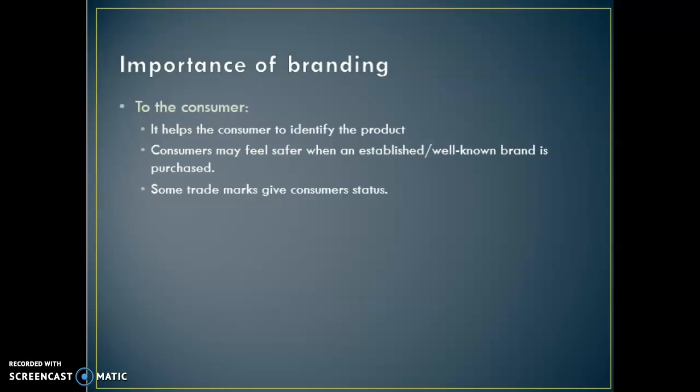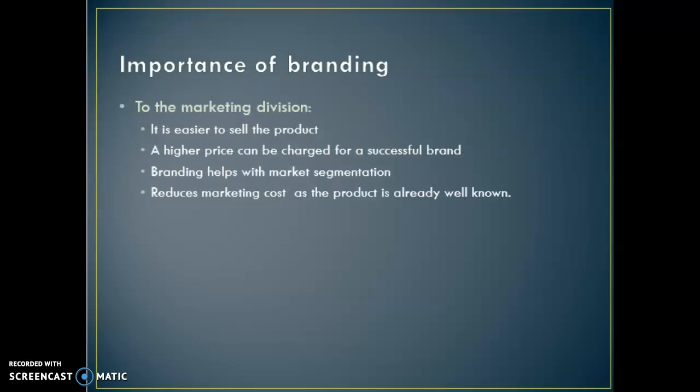Some trademarks give consumers status. So for example, you might be someone who likes a specific brand of peanut butter. So let's say you like Black Cat, and you will always only buy Black Cat because you feel that also shows that you can spend a little bit more as opposed to the Yum Yum peanut butter, which is slightly cheaper. We also need to look at the importance of branding to the business, all right?